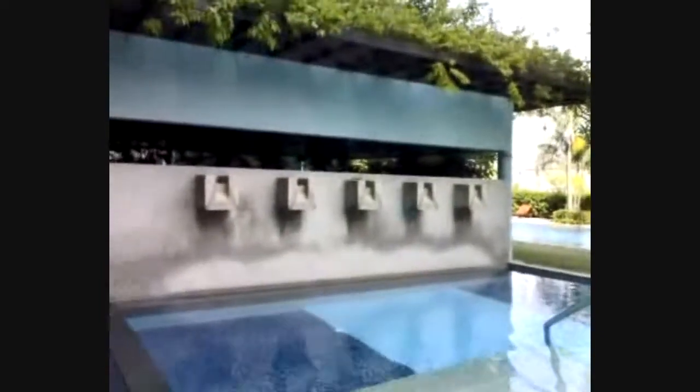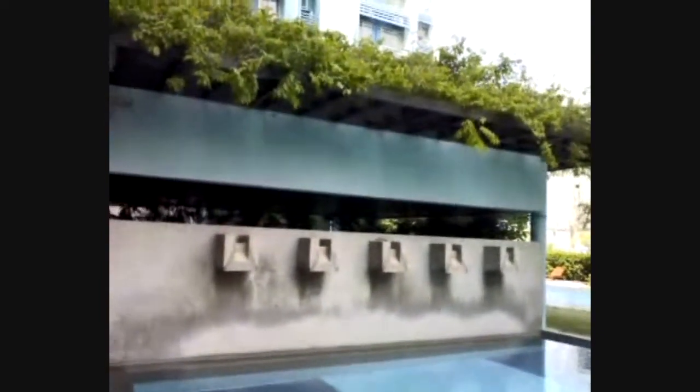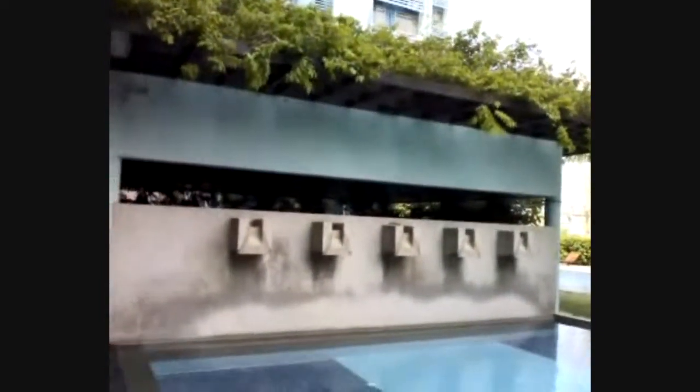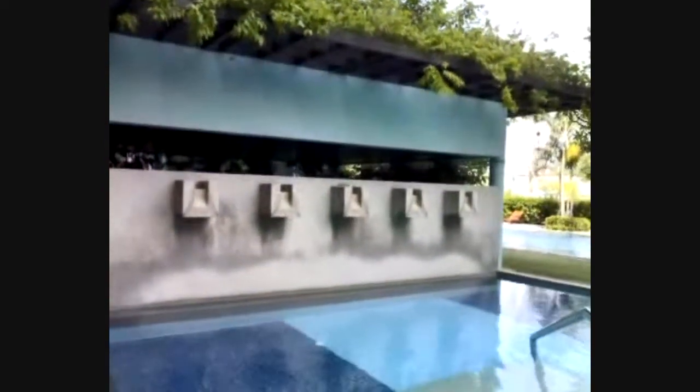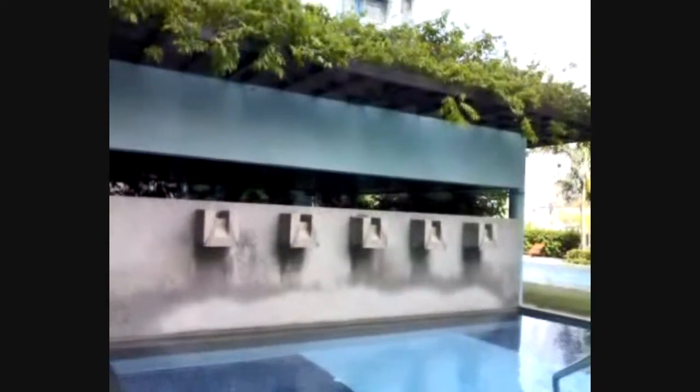Oh, and after this, like around almost 5, there'll be the water running down those brown brick, just like you're swimming under the waterfall. So gorgeous.